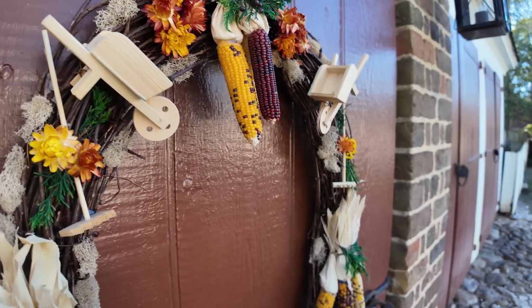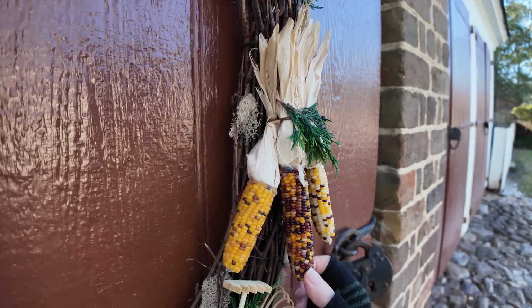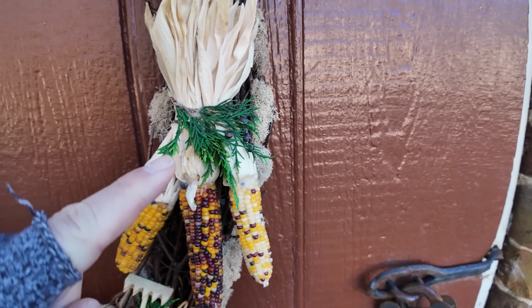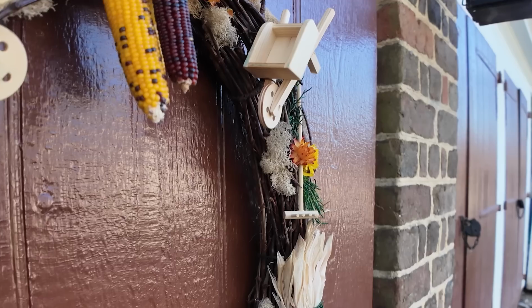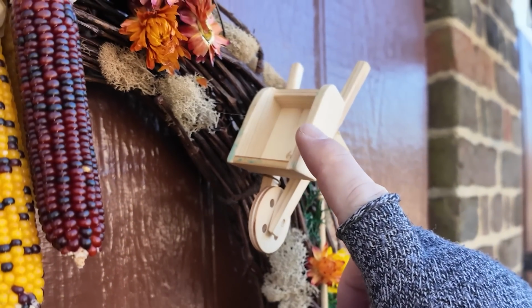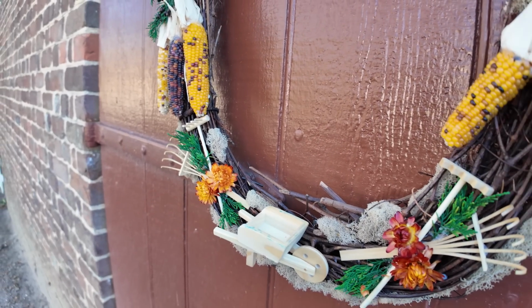What do we have here, Sarah? That's the maize, right? I think those are mini ornamental corns. I don't know if you can eat them or not. And they have incorporated what looks like cedar leaves and little tiny berries on it. I think that's cedar. Little wheelbarrows. I've got to be honest, I thought it was pronounced a wheelbarrow, and I have a feeling I'm not the only one that thought that. Rakes, gardening hoe. It's a very interesting wreath.